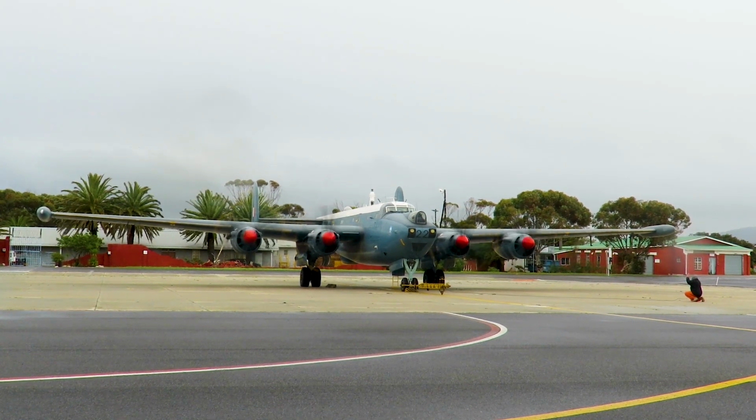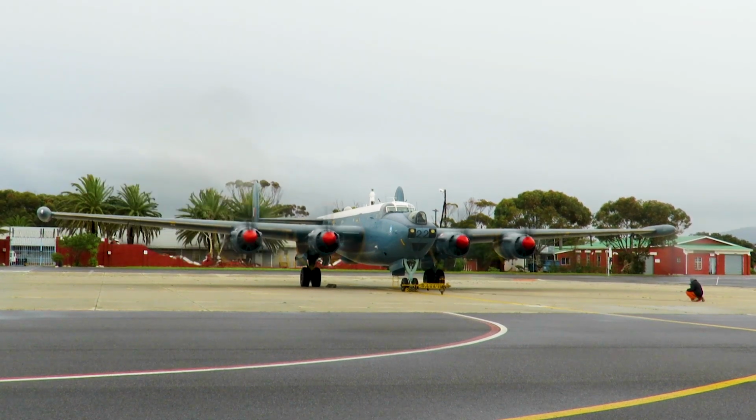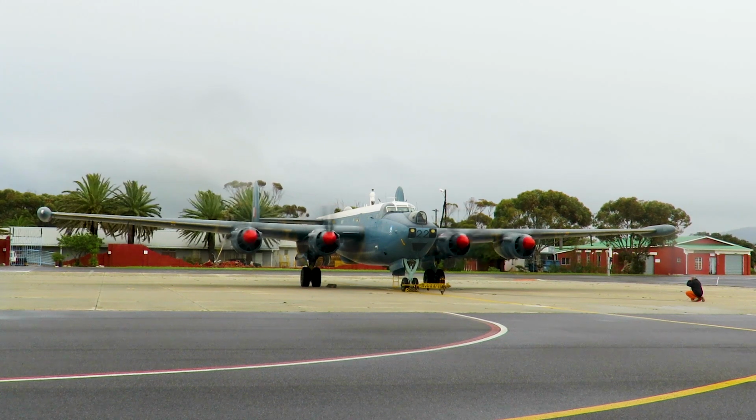Luckily, Johan had the whole incident perfectly framed. Watch it again while seeing the reaction of our kneeling observer on the right. Watch him frantically communicating with the pilot and ground crew to abort the run.